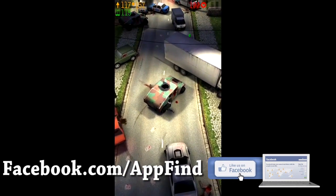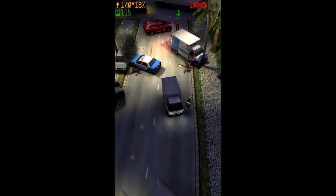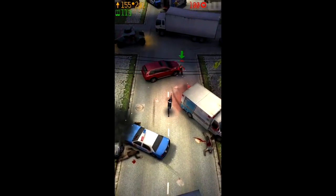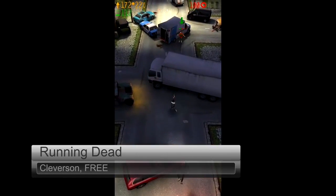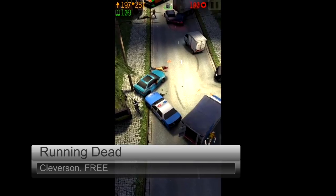Other than that, though, the game is really great, and it's fun to explore this post-apocalyptic world where you have all these zombies running rampant. Now, there's a lot of different tanks and police cars and different things to run past, and zombies to kill, and different types of zombies to kill.